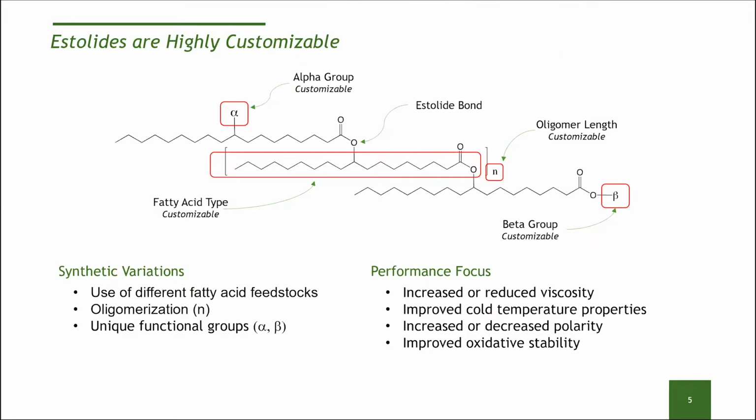Yeah, exactly. And so here, once again, this is the structure of the estolide. It uses that secondary ester bond to create polymers with fatty acids that can be varied in viscosity and a number of other factors. As Mark talked about, our goal was to address some of the fundamental issues of some of the bio-based solutions out there for lubricant base stocks.